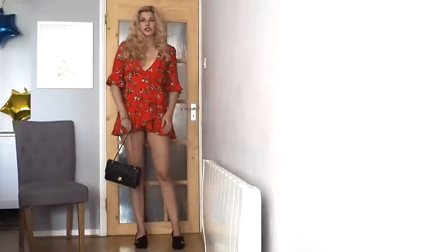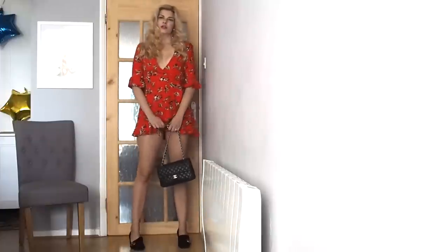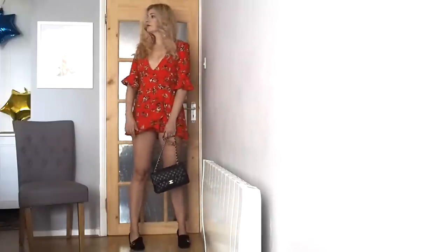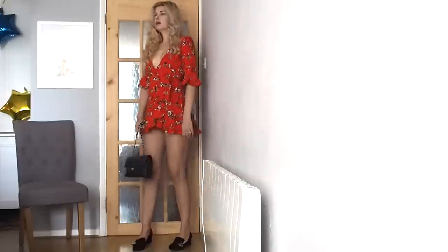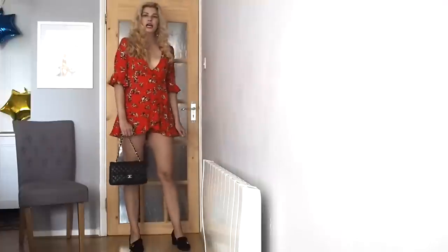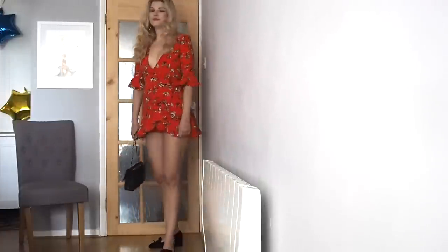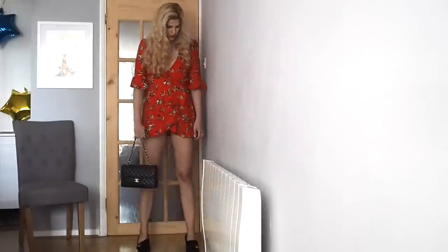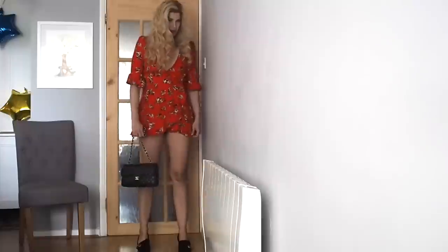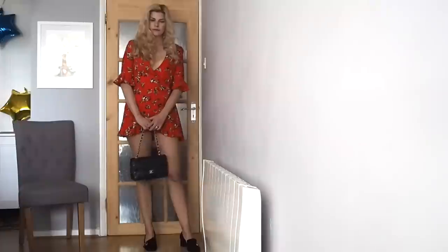It would be quite an interesting piece for autumn, nice and transitional. I think it would be quite nice to try maybe with fishnet tights, but not sure if it's for me. I think this is way too revealing. And yeah, I like it, but just not right for me, I guess. And I teamed it up with the Chanel bag and these Gucci pumps with a block heel. It would look quite nice with biker boots and stuff, if somebody's going to buy it.